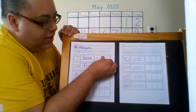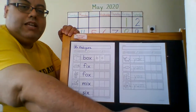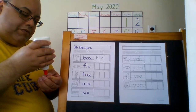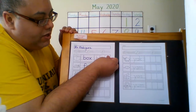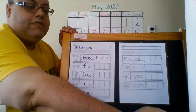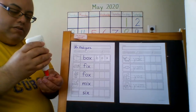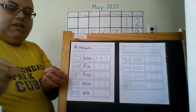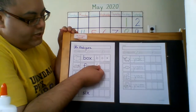Now I'm going to put the next letter, which is the letter O. So B, O, and the last one is X, right? It's X. So now I've formed the word box. Now I'm going to fix. I'm going to do the same thing. I'm going to cut the letters. I'm going to use my scissor, and I'm going to use my glue or paste to continue my work.